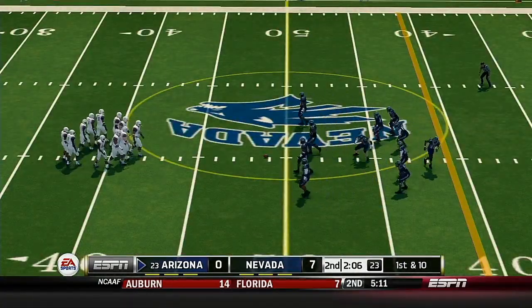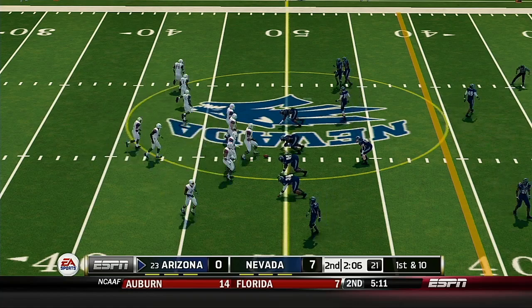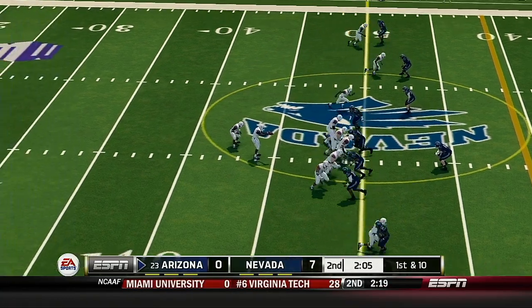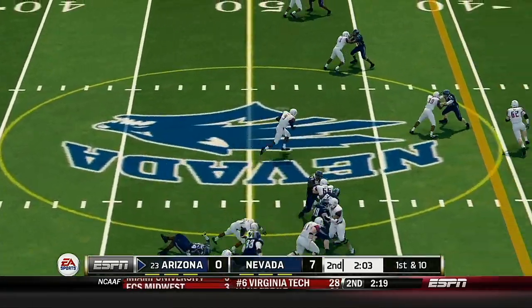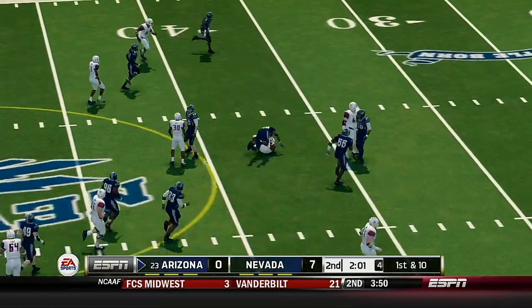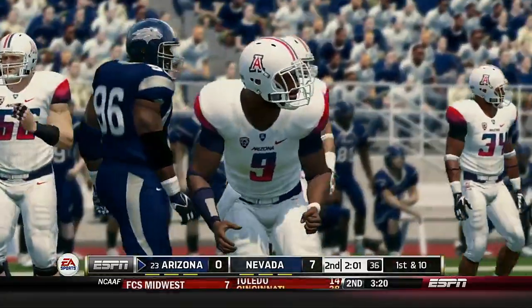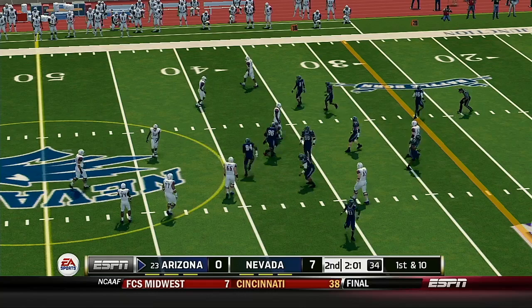Momentum swings have been fairly even. And with so little separation, this game can be drastically changed on just one or two plays. Has some daylight. He's at the 40. He gets out to about the 37-yard line. That makes it first and 10.